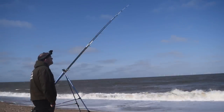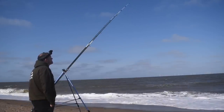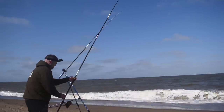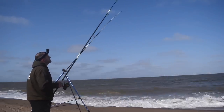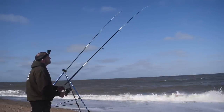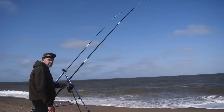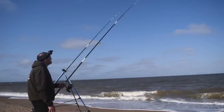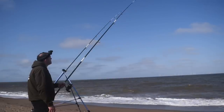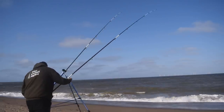There you go, that looked like a bite. Tip up nice and high. The 7.5 leads are holding the bottom pretty well, to be honest. And I think that's just the surf, so I'm going to put that one back down.